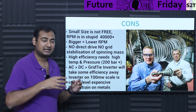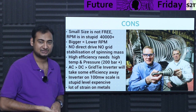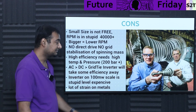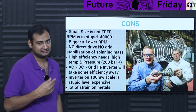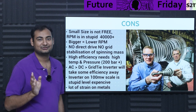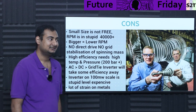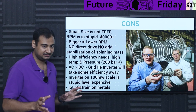And even if, let's say, the small baby model that you add only gives you, let's say, 5% more efficiency, you're going to lose that efficiency getting from AC to DC to the grid tie inverter. Because the plants that they were showing, their experiments were using a reluctance motor as a generator, and they were getting around 4000 hertz. Not 1 hertz, not 40 hertz, not 50 hertz, not 60 hertz, 4000. Basically, 4 kilohertz. That's too fast. The frequency is too fast. So the inverter will take some efficiency.